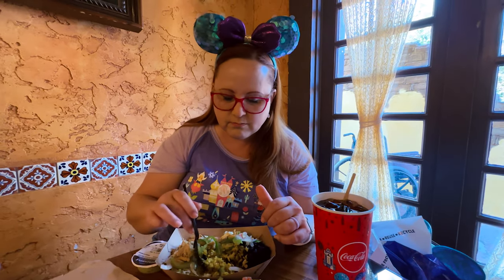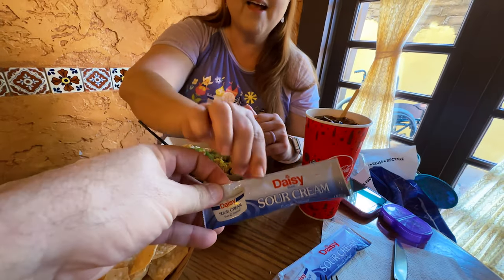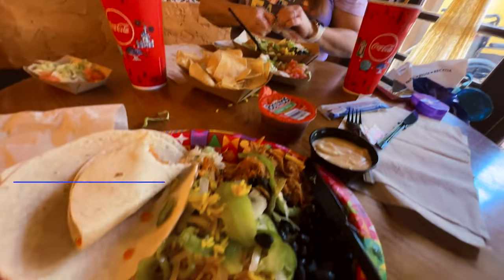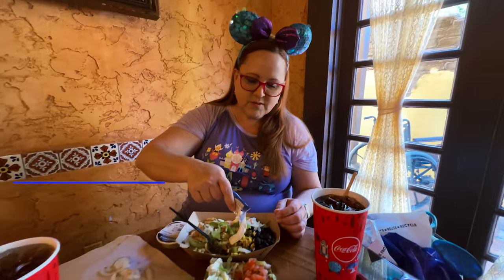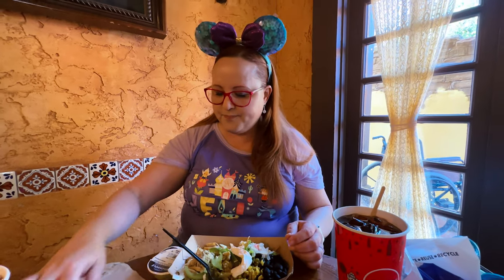It's really good. And you can see here, they gave you also some additional sour cream. So I asked for extra sour cream, oh, so that's why. You gotta douse it. And as you see, mine also came with onions as well. I'm not a fan of onions, but I didn't have the option to take them out. I think it's part of the vegetables. They want you to have a complete meal.